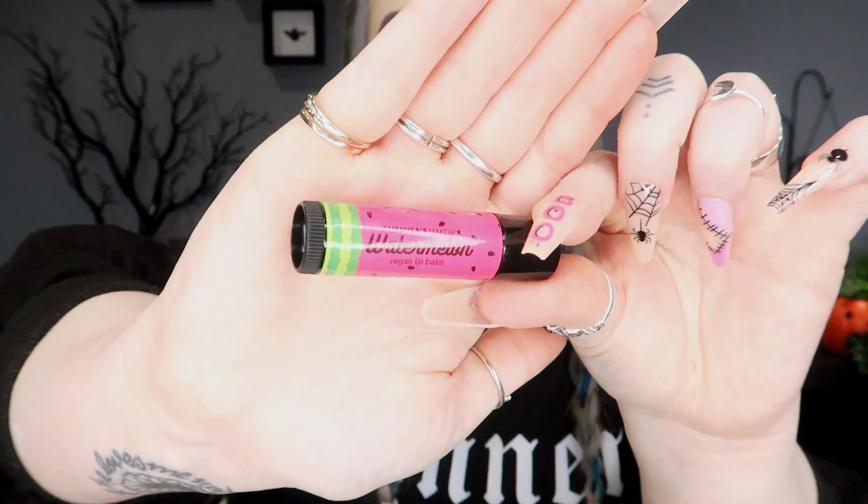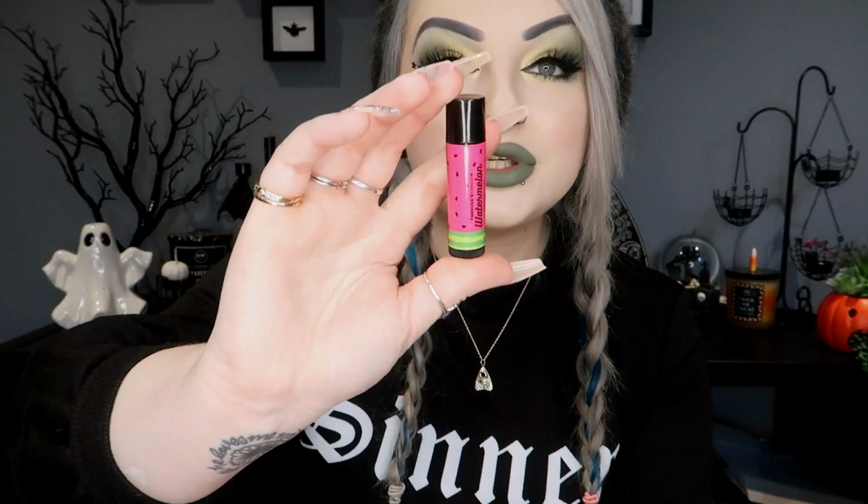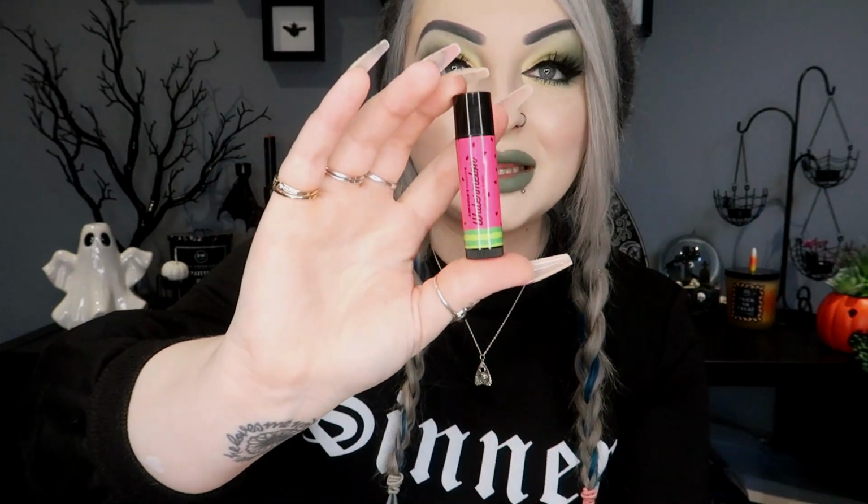Then next we have a little lip balm, and it's a watermelon lip balm. I'm not the biggest fan in the world of watermelon flavoured or scented things, honestly, but I will give it a smell anyway. Oh, to me that doesn't smell like watermelon at all. It smells like really strong strawberry, so I'm not mad about that. If I wanted it to be watermelon, I might be, but it smells like strawberry to me. So that is our first little Medusas makeup item, a watermelon lip balm.